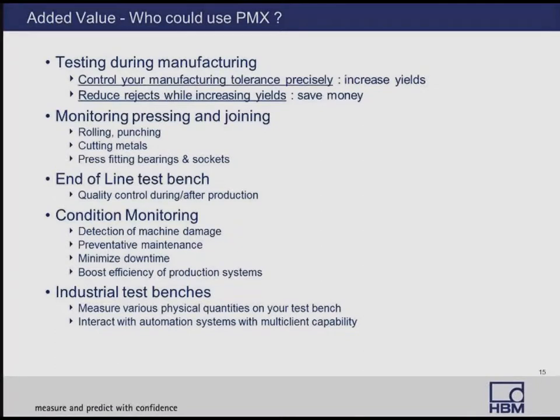Where PMX has gained a lot of ground today is in applications where industries were doing pressing and joining. They like PMX very much because they can control how much force they use to press and join different metals together. Rolling, punching, cutting metals, and fitting bearings and sockets are other aspects of the same application.